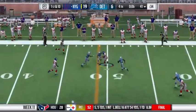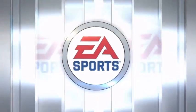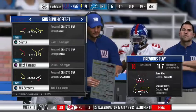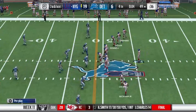Manning now to throw. Firing quickly here, and that's complete. And he'll get it into enemy territory just across midfield at the 49. Now whistles come in. We're going to get a timeout here by the offense. And as the two teams talk it over on their respective sidelines, we take a break.